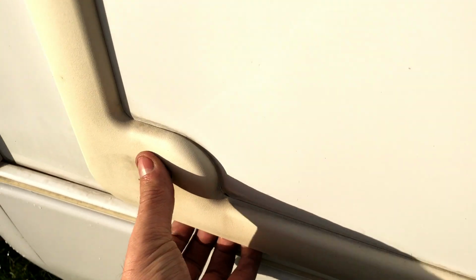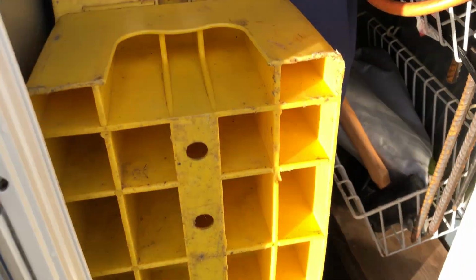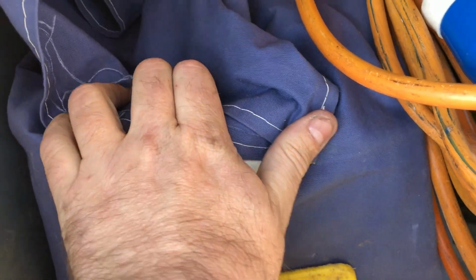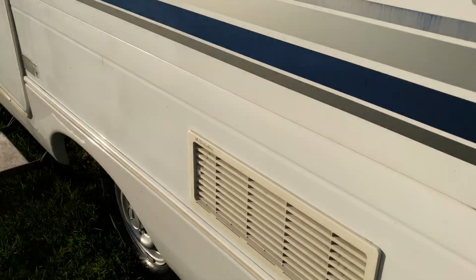This cupboard just gives you access, a bit tricky to do one-handed, just gives you access to the storage under the front seating area. We've got a large mini garage that stores, it's got ramps, hook up, it's even got a safari room for the awning. I'll do some pictures shortly of the awning. Right, let's step inside.